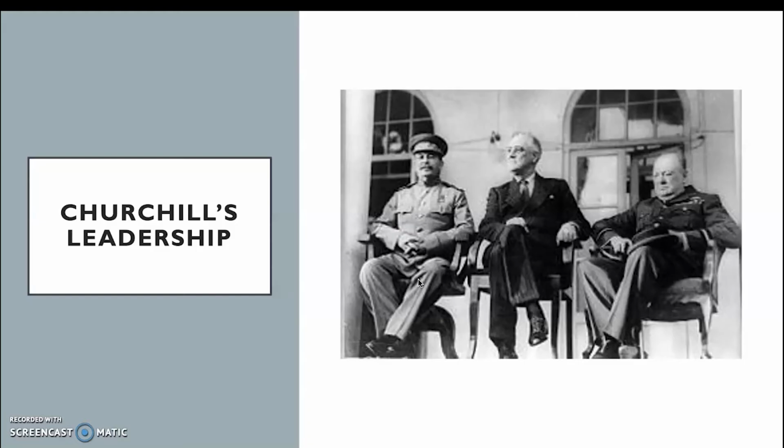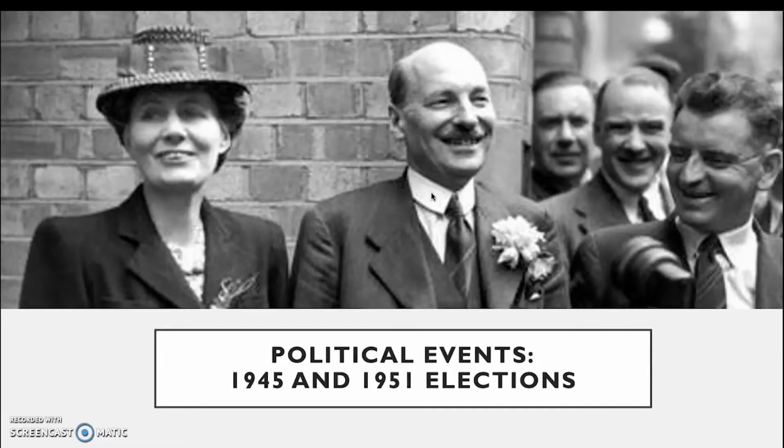We have Winston Churchill on the right hand side here, but of course this was the big three that during the course of the war would have met to discuss wartime strategy, landings in France, but also the post-war tapestry that would be Europe. And of course we see F.D. Roosevelt and Joseph Stalin, and we consider the dynamic of these three key men, how impactful were they. We look at political events.